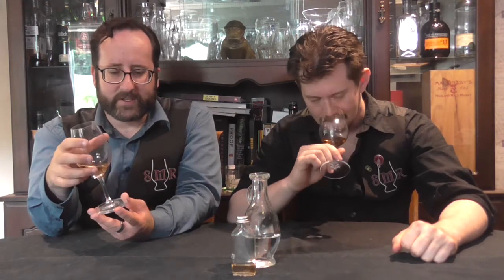I think where it diverts is kind of halfway through the nose, it takes a detour into sort of sweet savoury town, from that, I can only assume, from the portwood. There's an odd characteristic I'm getting here. Maybe it's a synesthesia thing related to the colour of this, but there's something on the nose that reminds me of the smell of your copper still, where it's been freshly polished and it's hot and it's running. Hot metal is absolutely something. Hot copper is something I get off usually younger whiskies.